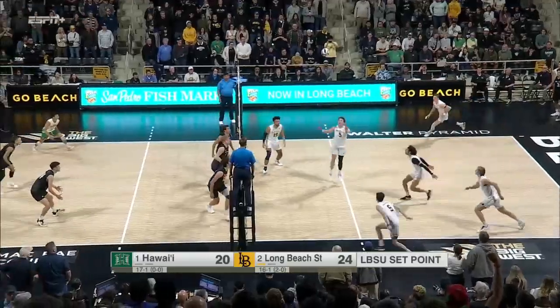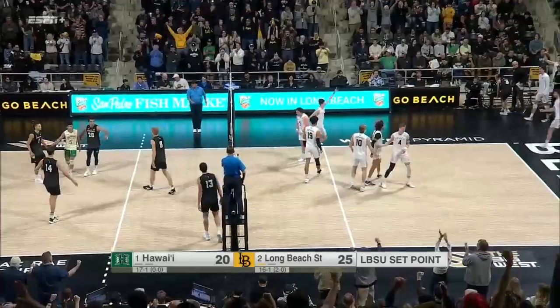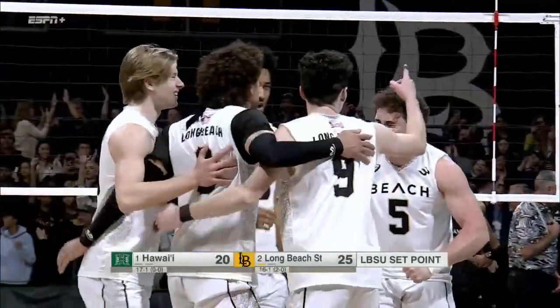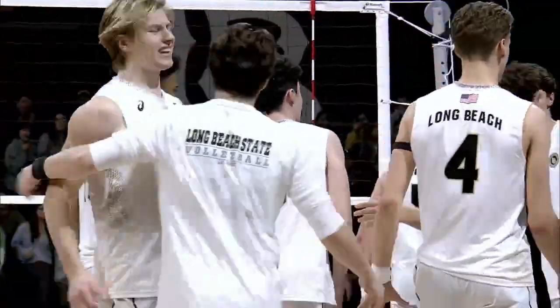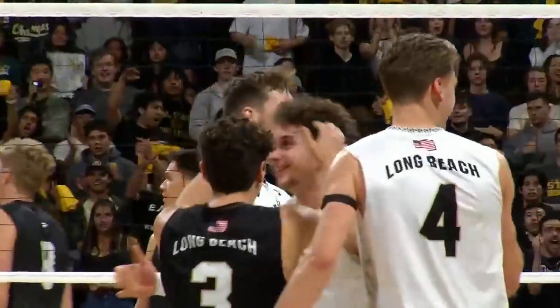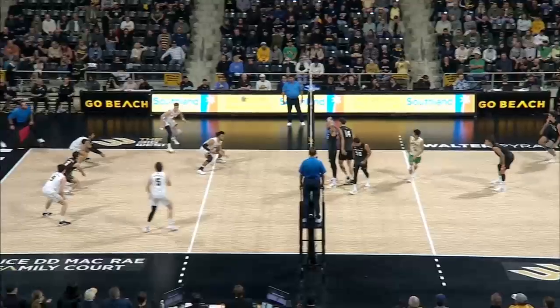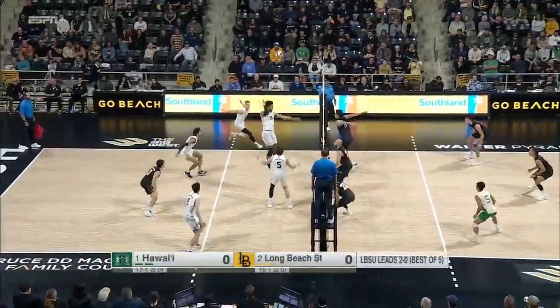Good dig, Shapanis. Harlan, the one that came in as a substitution in the middle of set number 2, ends it for Long Beach State, and they are up in this match. Oh, we're ready for the third set. Tread Rosenthal gets us underway.